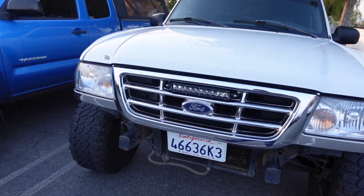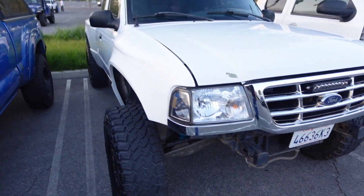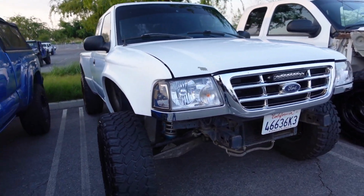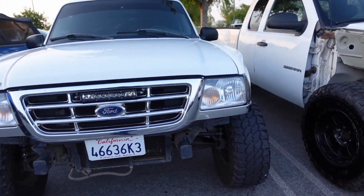We just pulled up to a pre-runner meet, so I'll show you guys what they got here. 2.5 hour drive. Thankfully she made it with no problems. So let's walk around and show you guys what they got. They got some pretty cool trucks, and there's a lot of people showing up, so let's show you guys.